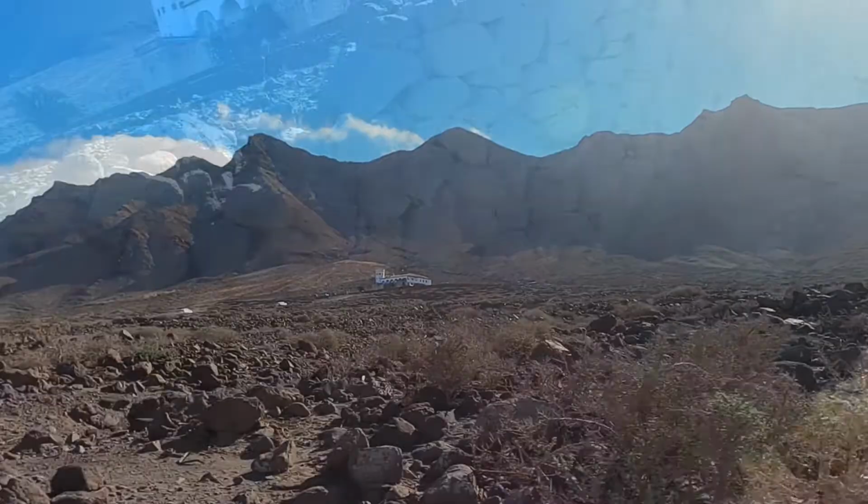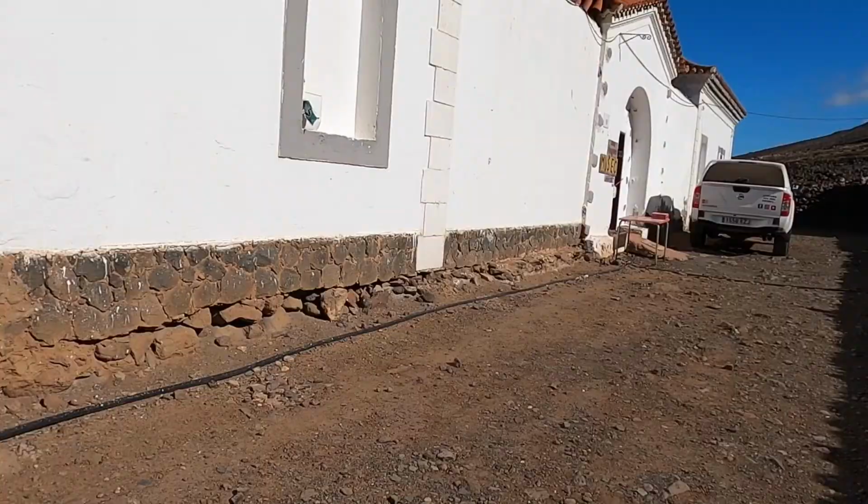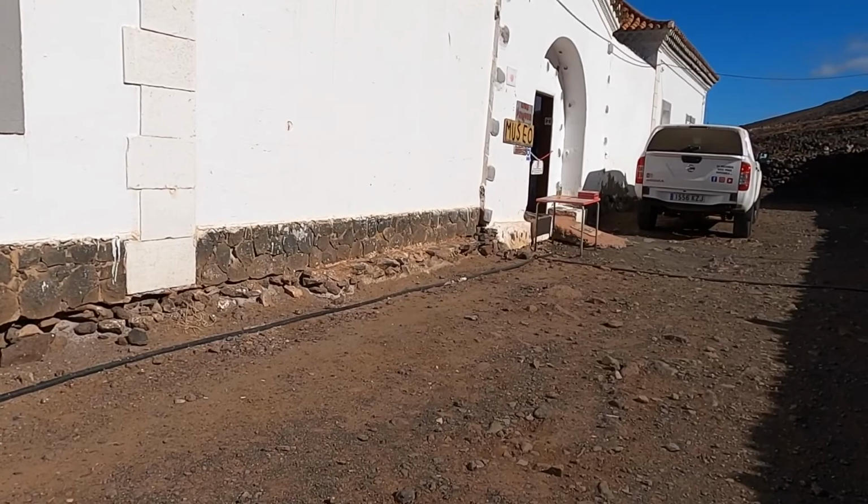Let's not go inside. Why not? Because there's probably people living in it. Yeah, so I think there's somebody living in here.